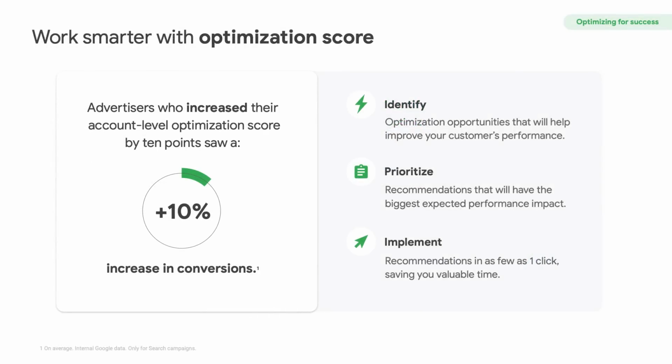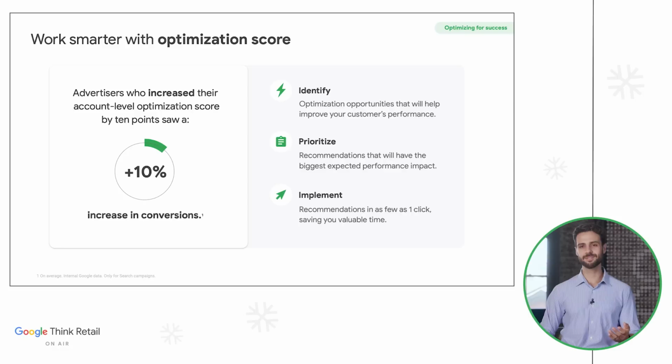The first thing is optimization score. So really this tool is built to help you find optimization opportunities and apply those optimization opportunities at scale. So we saw that advertisers who increased their account level optimization score by 10 points saw a 10% increase in conversions. This is really a lot. So this tool is built to help you identify all of the recommendations and make sure that you have all of the main optimizations in place at account level and campaign level.